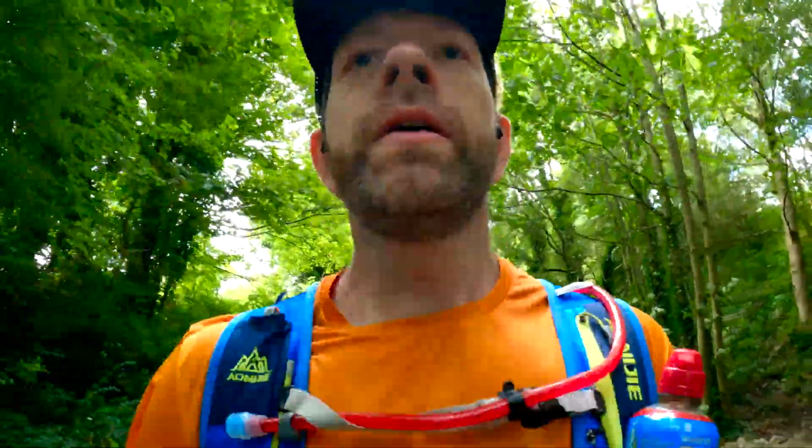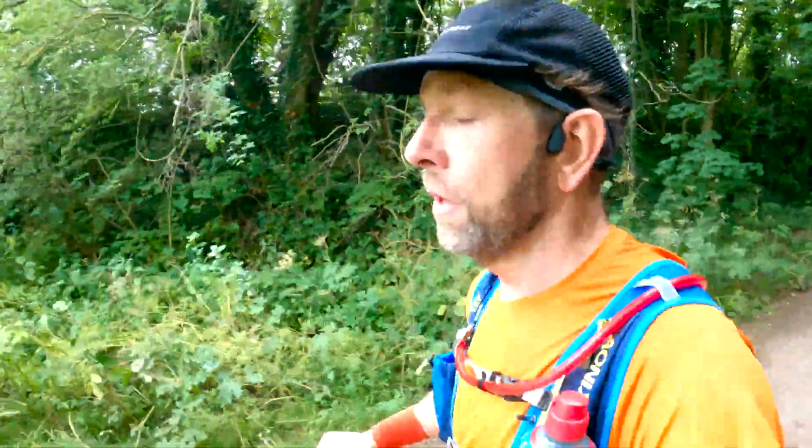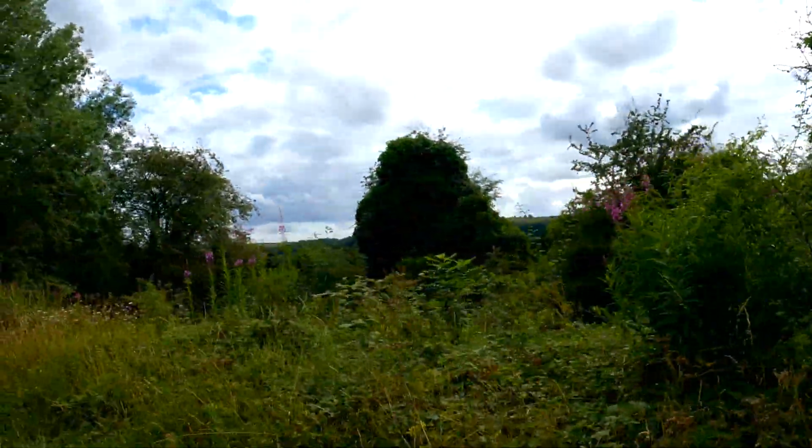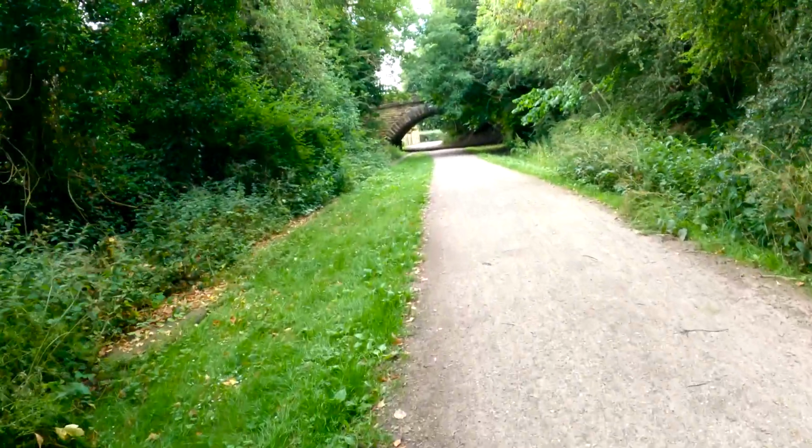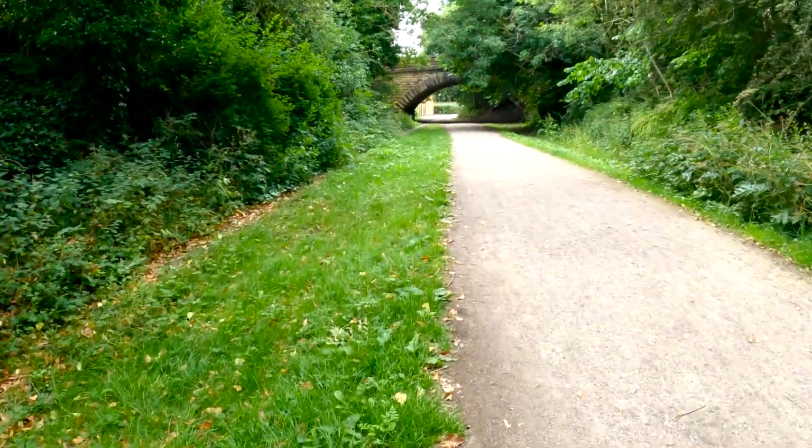Final few metres now, and a bit of a quick turnaround and run back, just to make sure my watch ticked over the half marathon distance. And we are done in just about 2 hours and 5 minutes. But today was just about getting some easy kilometres into the legs. They felt dead yesterday, so I'm quite glad that they've managed a half today at a reasonably okay pace.